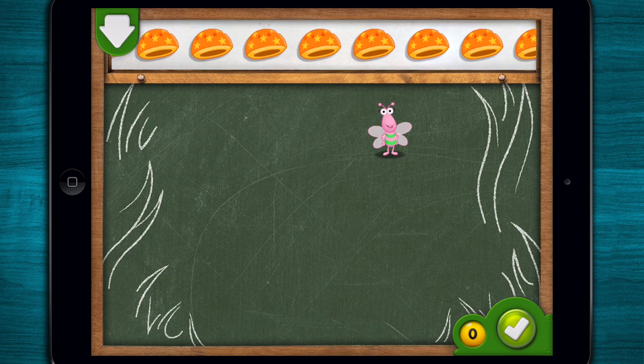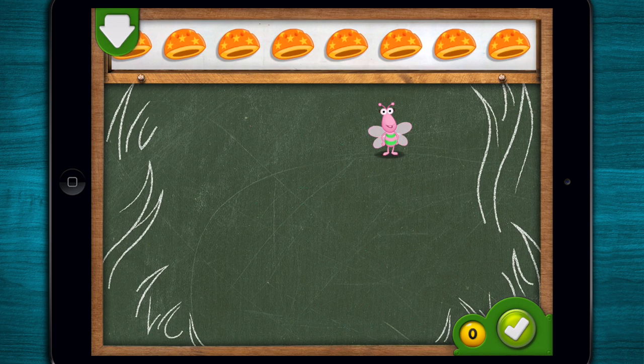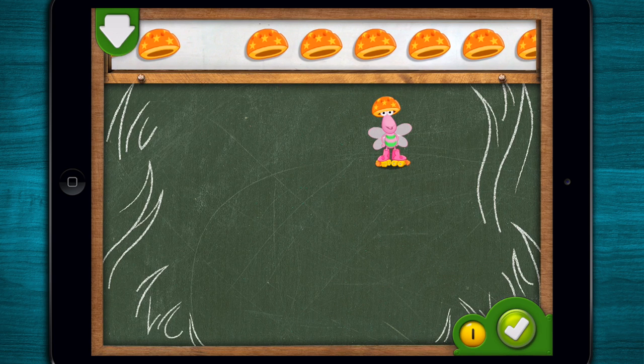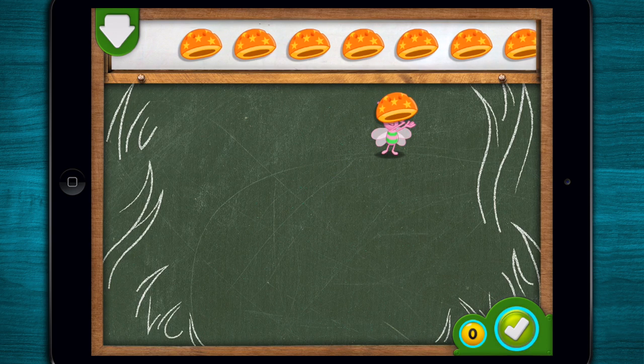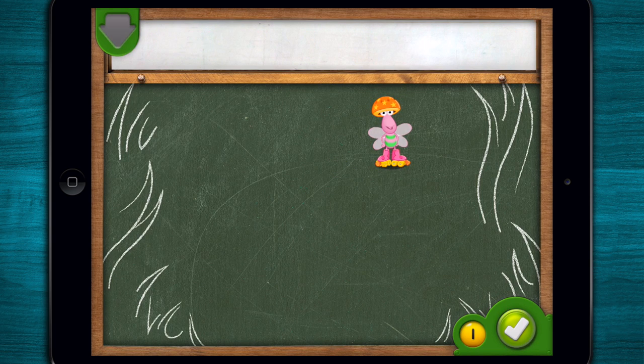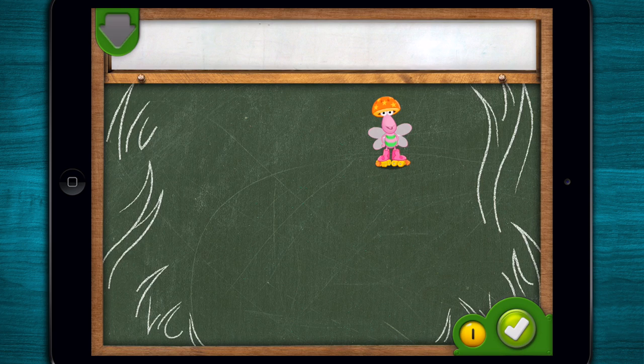There is one twiddle bug. Drag one helmet to each twiddle bug. If you think every twiddle bug has one helmet, tap. Great job! You gave one twiddle bug one helmet. Now the twiddle bug is one step closer to that roller skating rink.